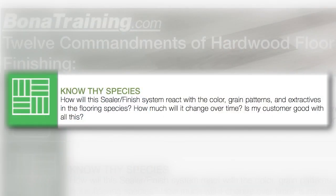Commandment 2 is know thy species. So whether on white oak like we are here today, or Brazilian cherry, or maple, or take your pick, and what kind of grain pattern do you have. So the important thing about knowing your species is knowing how these products with color are going to affect the overall look. Is it going to make everything blend in? Is it going to make things pop out? Knowing what that final look is going to be depending on how many coats of these products you tend to put down, what the finish is you're putting over the top, and again, kind of blending in with what Dee said about expectations. Is this what your customer is also expecting from their floor and the system that you're proposing to put on?